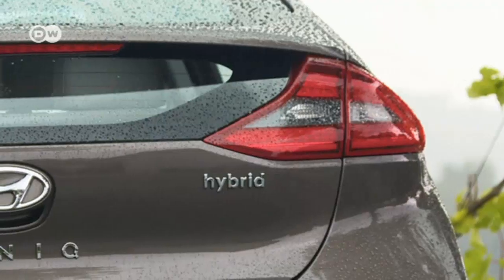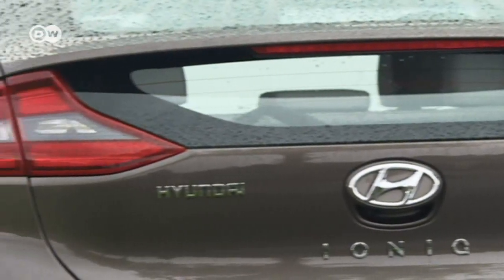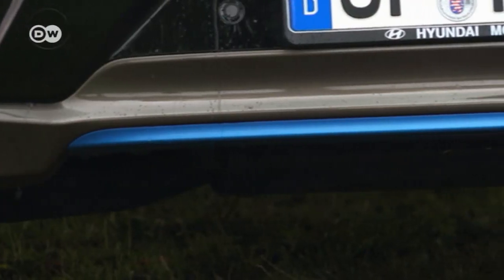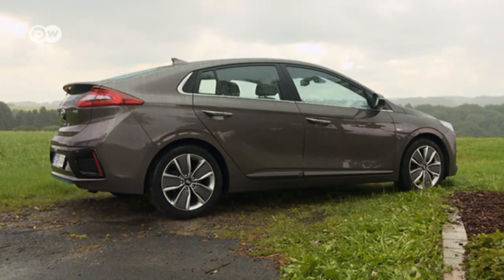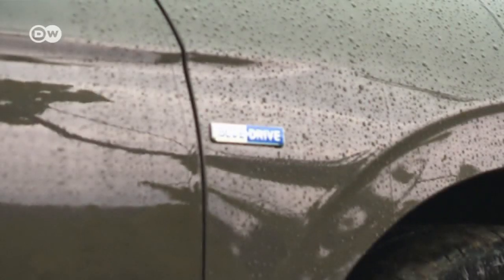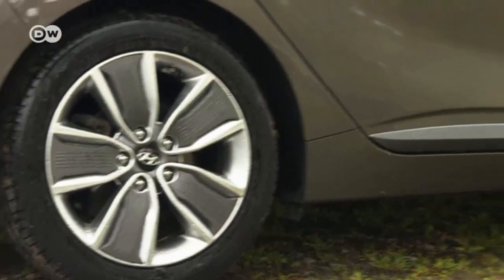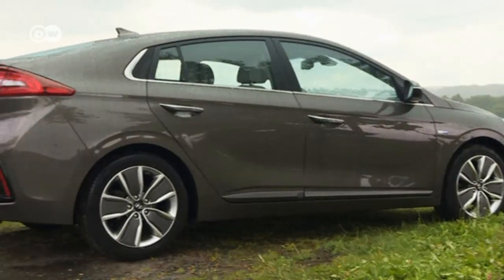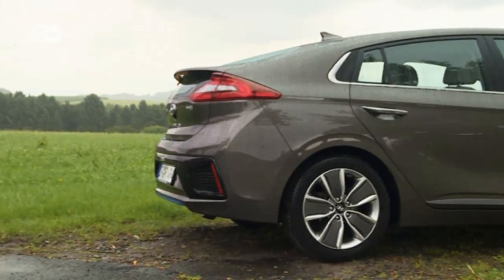The integrated rear spoiler helps with the aerodynamics, but can get in the way of a clear view when reversing or maneuvering. Luckily, a backup camera is standard. At a length of 4.47 meters, the 5-seater offers plenty of room. The back seat is comfortable even for adults.